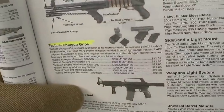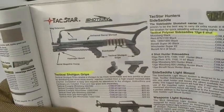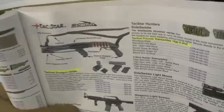But for their 870, you'll see all kinds of accessories. There are some pistol grip stocks, which I'll talk about in a different segment.